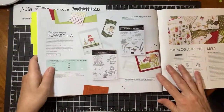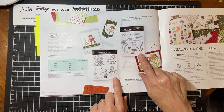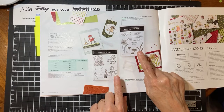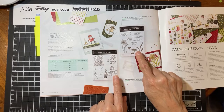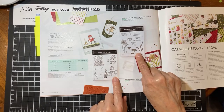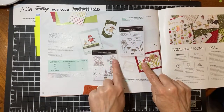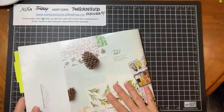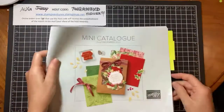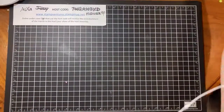There are two special host sets, and they are available to people who host a party and have sales of $200 or more. You can use your host rewards towards these. One is called Amaryllis Abloom, and the other is with some cute little kids called Seasons of Fun. Okay, that's the Coles Note version of the July through December 2021 mini catalog.